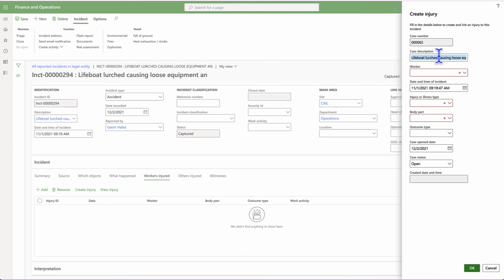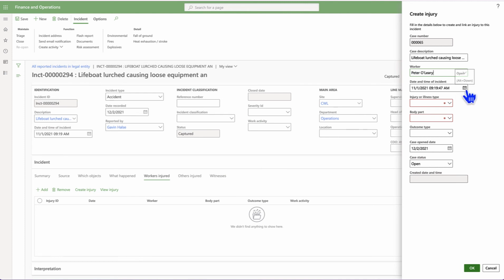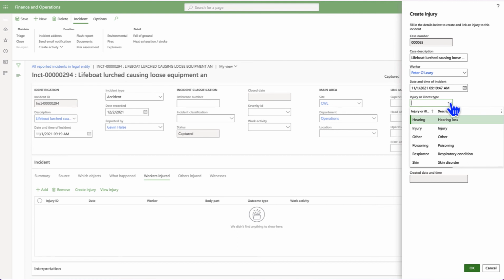So you can see some of the case description has come through from the incident description, the worker, and just search on Peter, and there we have Peter O'Leary's name. We just select that. The date and time of incident has been filled in already, and then we fill out some other information relating to the nature of the injury and the body part. So on injury or illness type, we're just going to select injury.